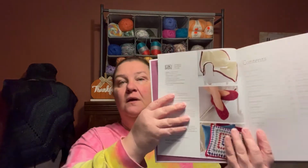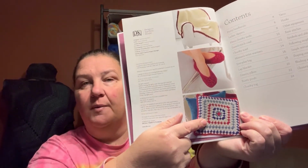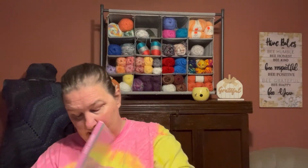So it shows you how you can make this blanket, a pair of slippers, and then a granny square pillow, I think is what it said. Yes. And then a granny square pillow. So that right there is worth it for me. Let's see what else we got.